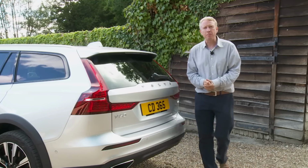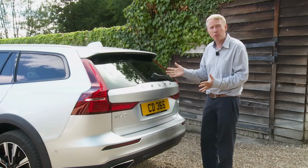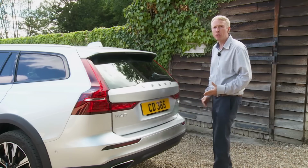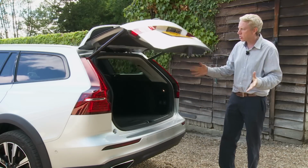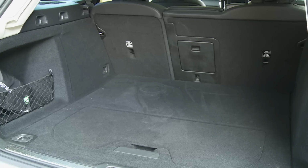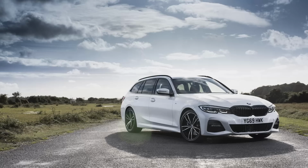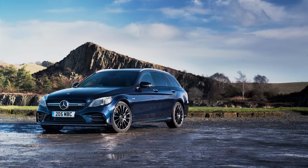Out back there's a standard powered tailgate which can be operated with a wave of your foot beneath the bumper if you're approaching the car laden down with bags. It rises to reveal a 529 litre cargo capacity, which is a figure that outstrips that of obvious rivals like the Audi A4 Allroad, the BMW 3 Series Touring X-Drive and the Mercedes C-Class Estate 4MATIC.